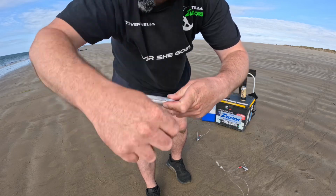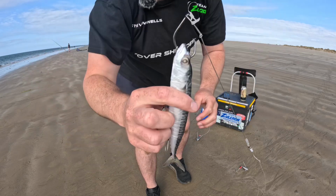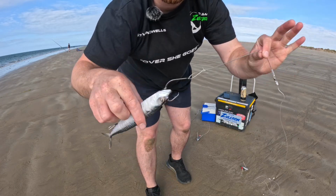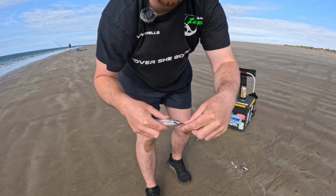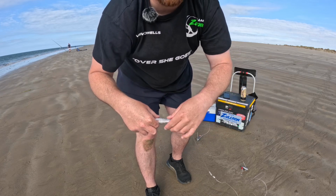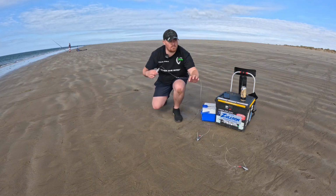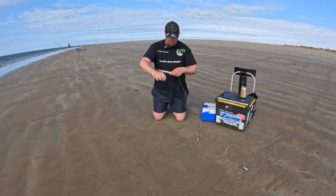Going to make sure we bind all the way up. And that's how that's sitting on there. So the plan is now I'm going to use the smaller ones for now while this tide is pumping. When the tide eases off, then we're going to try some fresh. Hopefully get a load of fresh mackerel. Fresh is key.